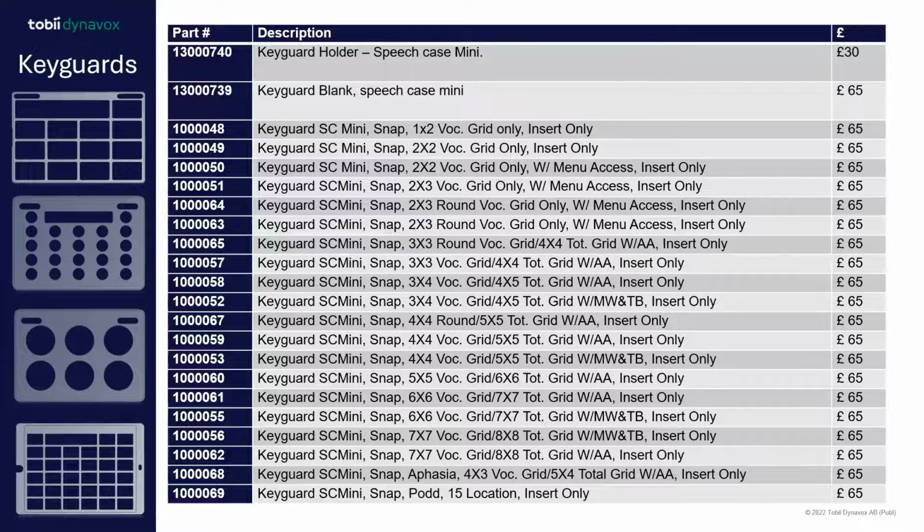We also have a range of accessories for the device. So if you are fitting a key guard, including the round ones, then you first have to buy a key guard holder, which is a frame that fits over the current case and locks the key guard in place, and then you choose your key guard. What you'll note is that the key guards don't go up to say like an 8x10, which is our largest grid size in Snap, because at that point the key guard holes would be too small to get your fingers in, just recognizing that this is a smaller screen device.